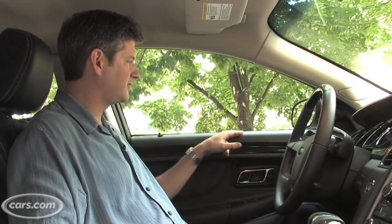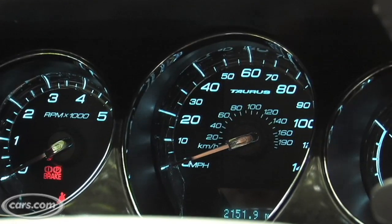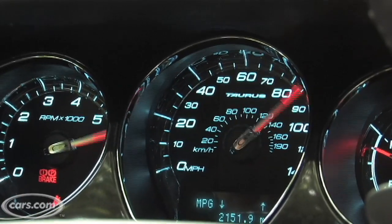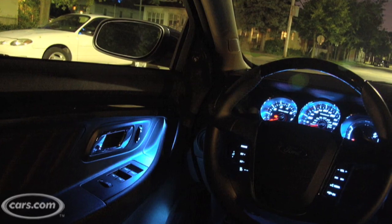In terms of the materials, soft, low gloss stuff everywhere. I mean, really soft to the touch, which we tend to appreciate. Maybe we over-appreciate it. The gauges are brilliant, just really nice. There's no glare on them. And one thing I've noticed is they have the ambient lighting in this car where you can choose the color.